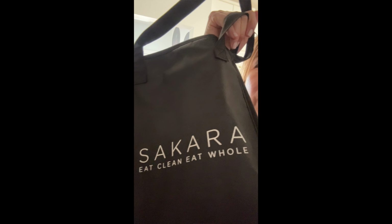They've really changed the look. The old bags used to look like this. Eat clean, eat whole. So this was their old bag version, and so a much different version this time.